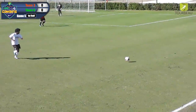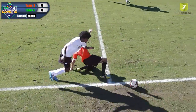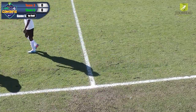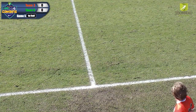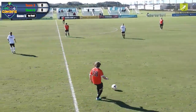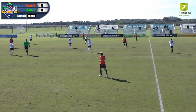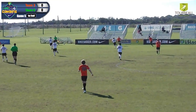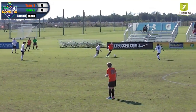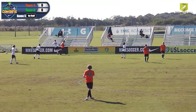Again, Team 6 did not score a goal in their 11 o'clock game either. We'll see maybe if some of the chemistry developed after that first game can help them find the back of the net in this game. Now Jonathan Eckford.